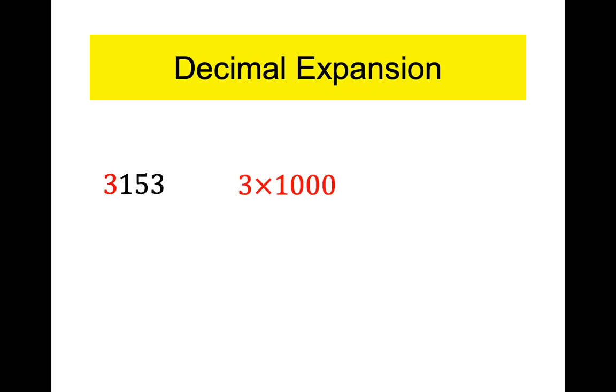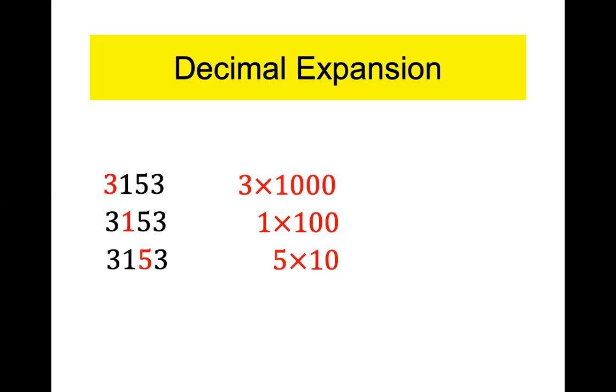Plus 1 times 100. Plus, and you can kind of see where this is going. Okay? We good? Right. You're like, well, where are the decimals? Well, remember, if there were decimals, we could continue that process. Right? So if we added all that up together, we would get to, well, the number we started with.